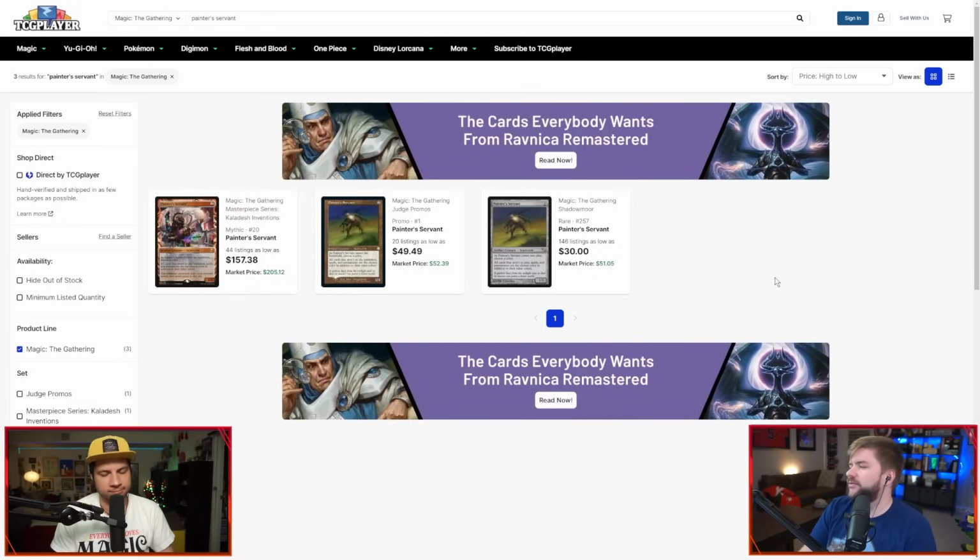If you combined it with Grindstone, you would get a 2-card combo to wipe out an opponent's library, and they lose when they go to draw next. Do yourself a favor, type in Painter's Servant combo MTG in Google and look at all of the different ways that you can use this card, and then you'll realize why it's good. Yeah, you don't know why it's good. It's innocuous, but good.